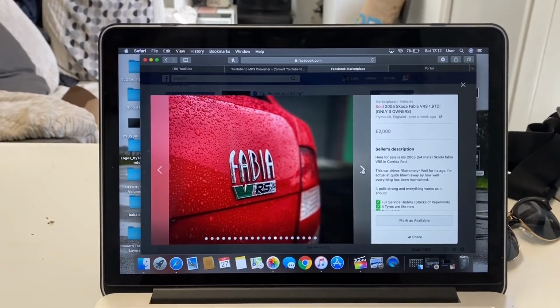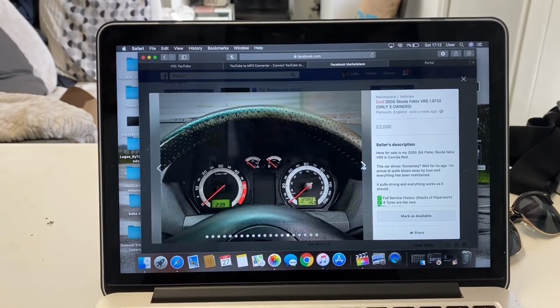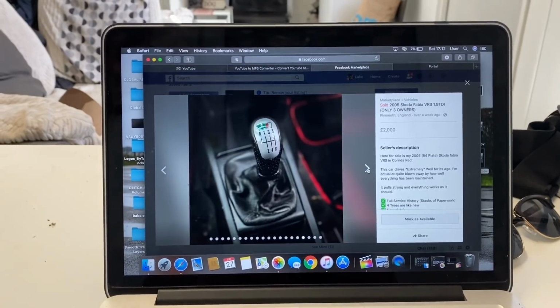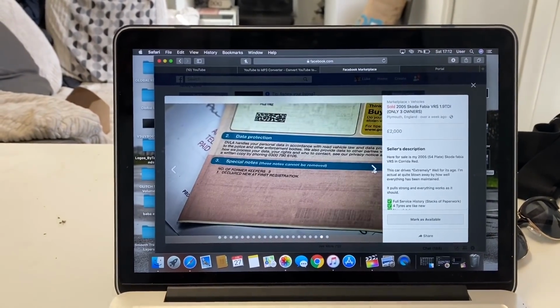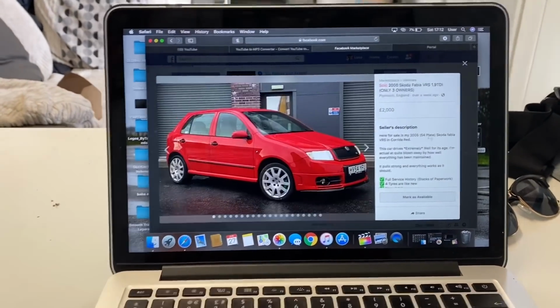Get the nice exhaust, get the Fabia VRS badge in. I use portrait mode, and you get some nice interior shots. Nice dash shot there, just a stereo shot, down to the gear stick, and there's obviously some of the paperwork that came with it. Only 3 keepers as well, which is really rare for a car like this. And back to the steering wheel again. So that's what I usually put in for the photos. Take some really nice photos, guys.